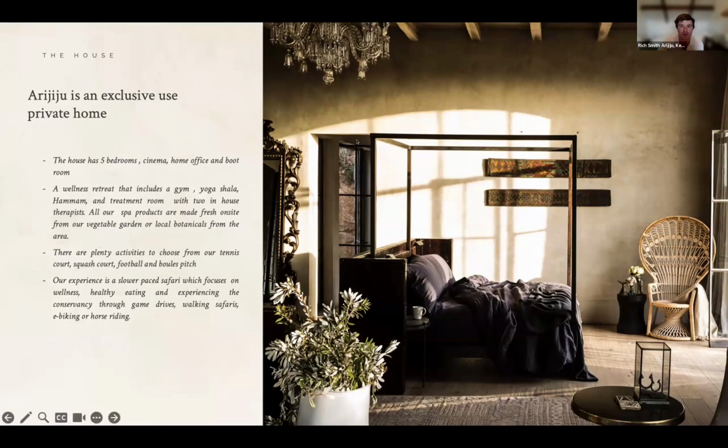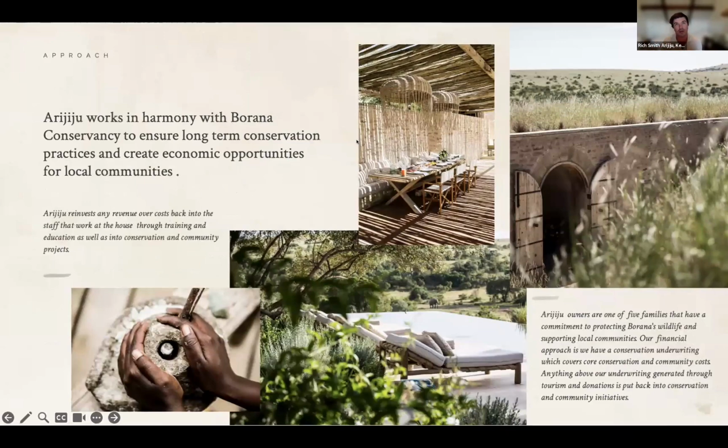I'll just touch on a few things on the approach. A few people maybe don't know this about Borana, but Borana has a very interesting conservation model in that Arijiju is one of 5 stakeholders inside the conservancy. It's essentially run by 5 families, and all 5 families have pledged an underwriting to cover all the core conservation costs for Borana. These financial underwritings get paid every year, and this covers everything from wildlife conservation through to community initiatives. Anything that's generated above and beyond that is then plowed back into the conservancy.